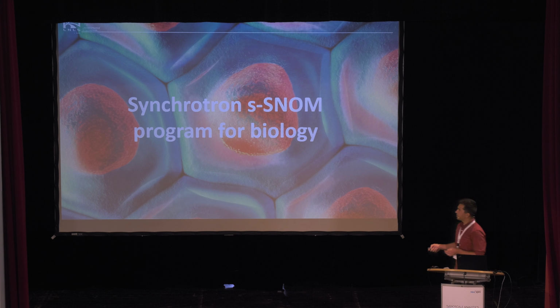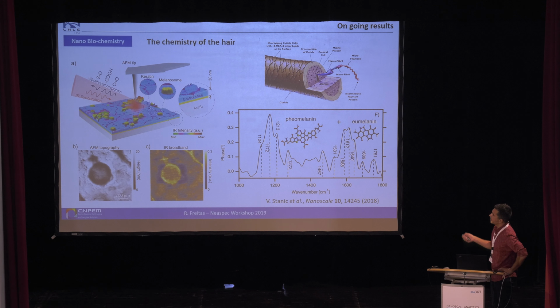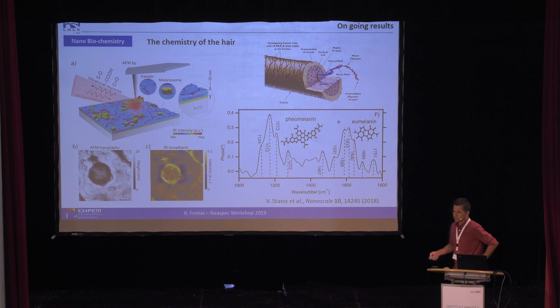So I will speak a little bit about our main programs in biology and also in 2D materials. So I start with biology. This comes from a researcher in my institute. She was basically trying to understand the color of hair with respect to its internal chemistry. So she sliced many kinds of hair, of different colors, and she was trying to see specifically those clusters of melanin, which they call melanosomes, and see if there are some differences between them.